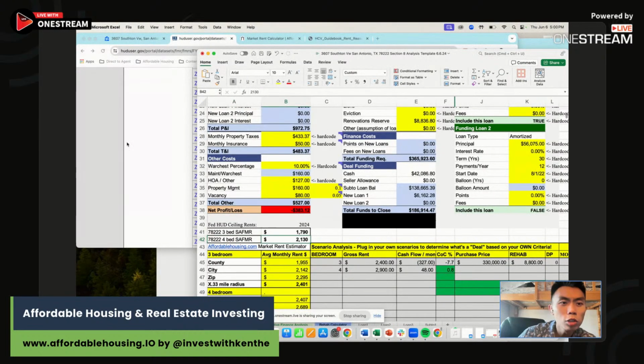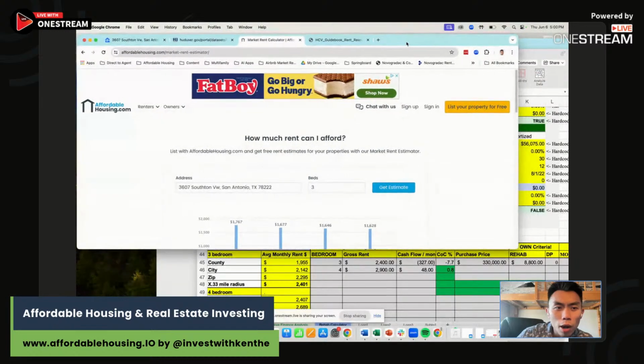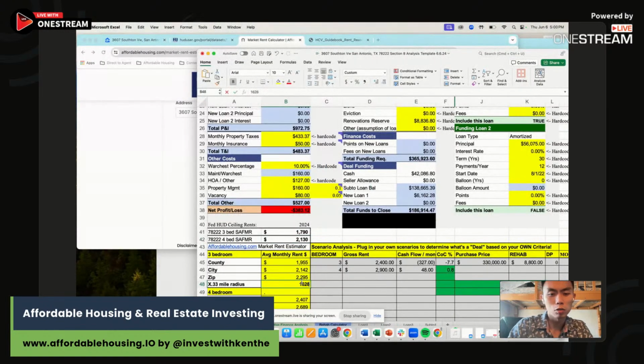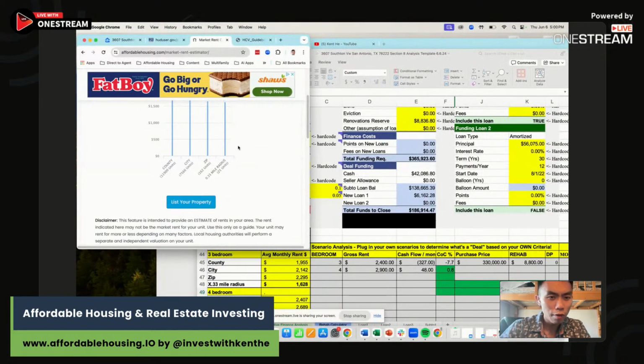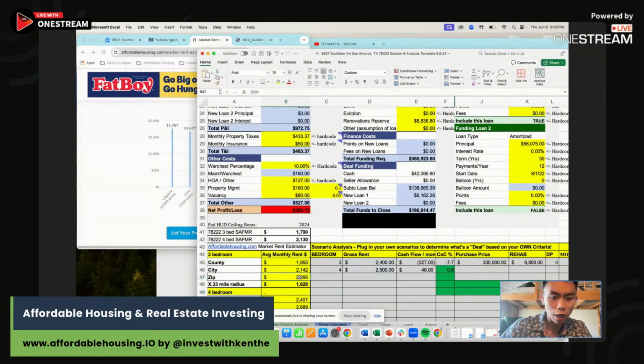Okay, now that we got those numbers, we want to get the market rent next. For the market rent, I just go to affordablehousing.com, go to the owner section, market rent estimator, plug in the address, plug in the bedroom count, and I'm going to be able to see the average market rent. It says right here, there's 1628. 1628, that's the most important number, because that says that for 25 units within a 0.33 mile radius, the average rent is 1628. And that's going to be very important for the rent reasonableness test.